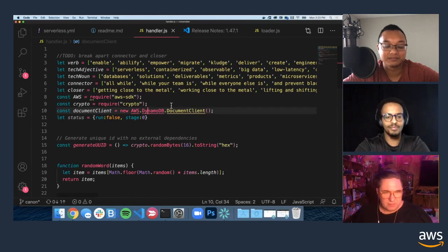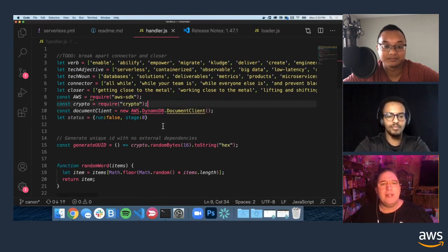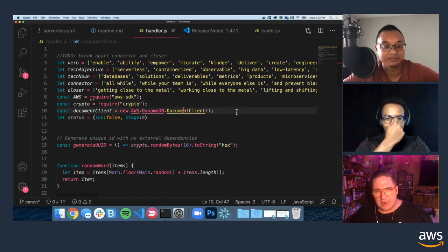Okay, so we bring in crypto just to generate a random ID. That's why we bring that in. And then we create our document client.